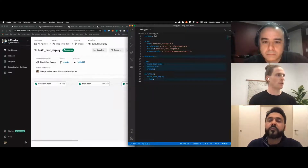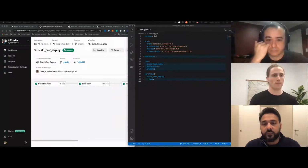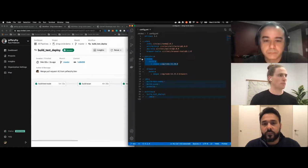So you can see we have a few orbs being specified that we're using. Our factory one here, as well as the ECS node one for some of the caching to set that up out of the box, and then browser tools for some browser testing. And then the executors here, we have the node one that we'll be using predominantly. You set it once, and you're able to use it down here.